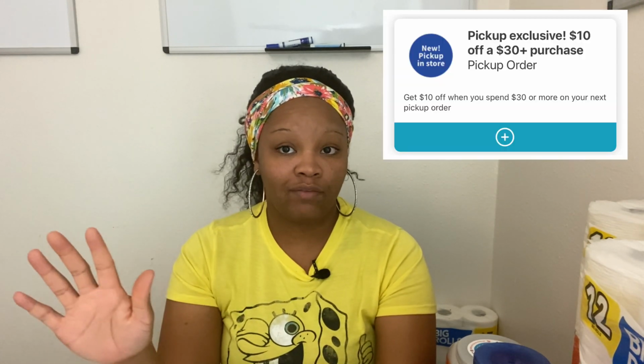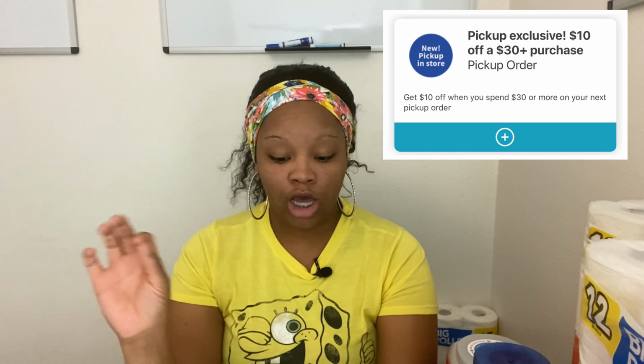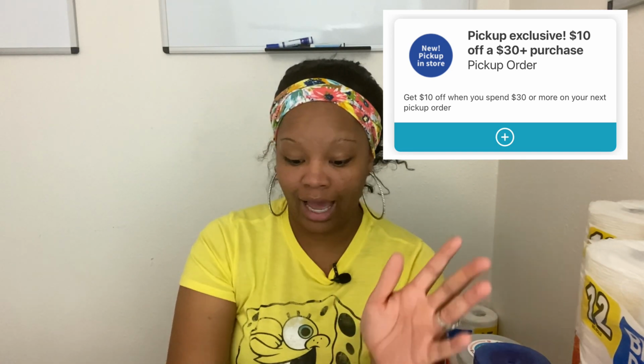And then in my second transaction, I went ahead and stocked up on some more Scott. I grabbed some Tide detergent, some Tide pods, and then I also grabbed 2 of these Old Spice gift sets. On this transaction also, I did use the $10 off of a $30 purchase coupon. And then I also had 2 registry rewards that I wanted to use. So let me just go ahead and get started with the Scott tissue.